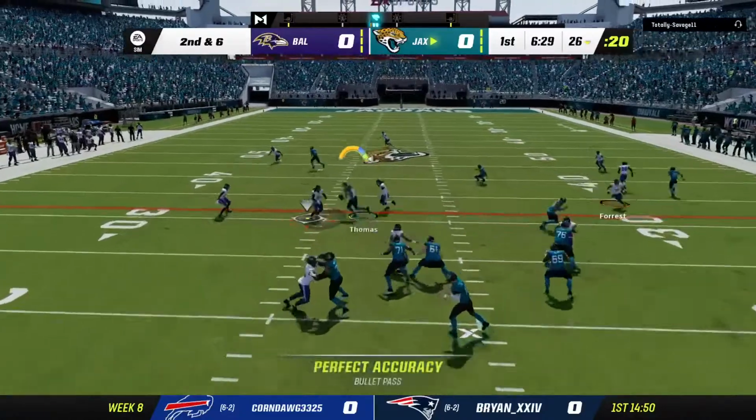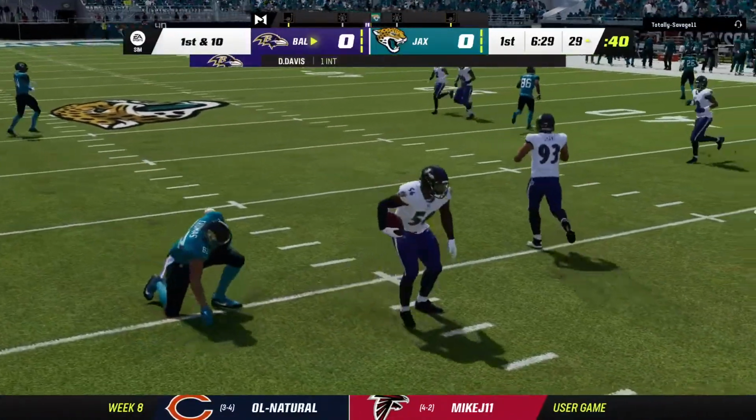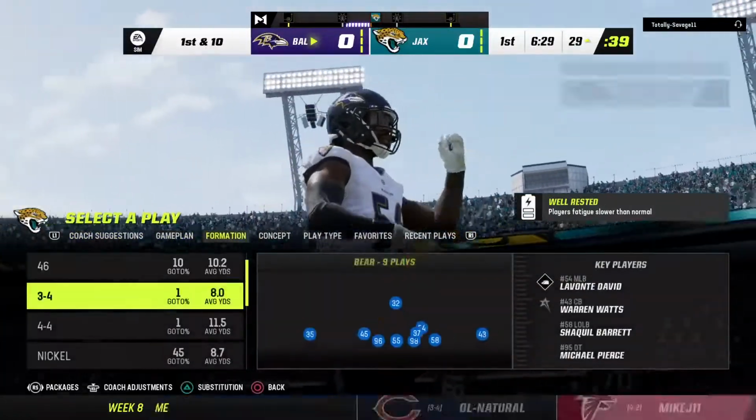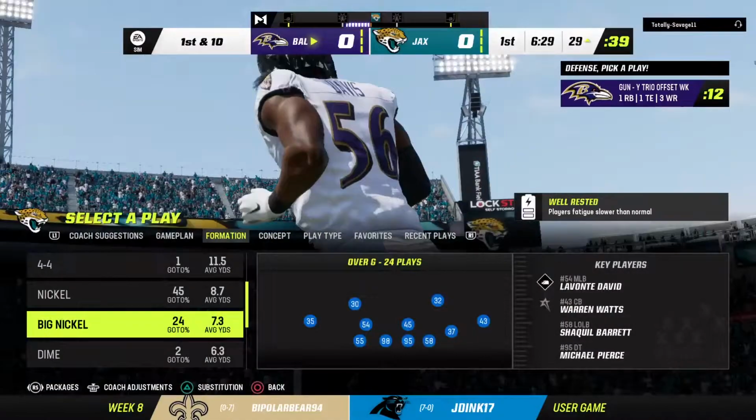To throw on 2nd and 6. Mills into a double team, and it's intercepted. Picked off by the linebacker, Demario Davis. And the Ravens are going to take possession of the football.